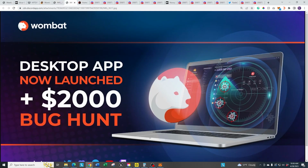And then also from the Wombat side, their desktop app. This is the Wombat Play. This is where you can play a number of different games, Web 2.0 and Web 3.0, and earn in-game tokens and NFTs. They now have a desktop app that has launched. If you find any bugs, you actually get rewards for finding bugs, because it went through an alpha and a beta process and now is available to everybody. So go ahead and head over to their Discord or to their website, and you can download it and start playing and earning.